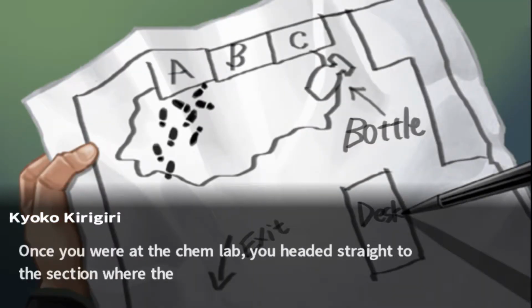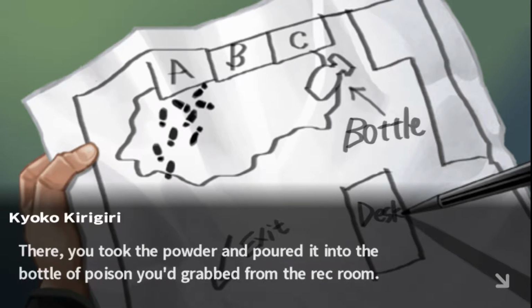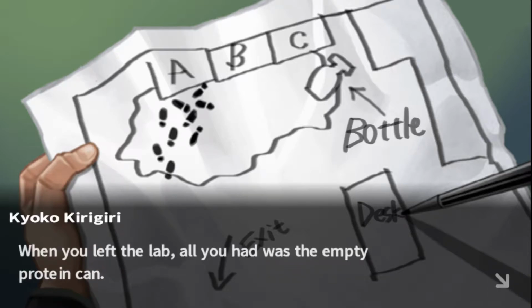Once you were at the chem lab, you headed straight to the section where the protein powder was kept. There, you took the powder and poured it into the bottle of poison you'd grabbed from the rec room. When you left the lab, all you had was the empty protein can.